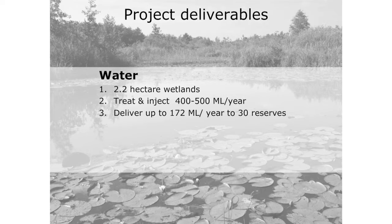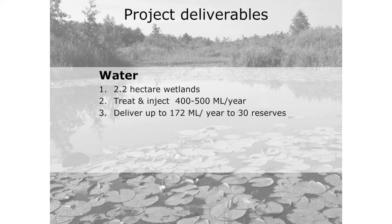Firstly, create some stormwater harvesting wetlands to generate the water that we could inject into the aquifers underground, which could then subsequently be drawn out and used to irrigate the reserves around council during the summer months. So we needed to harvest roughly between 400 and 500 million litres of stormwater every year. We probably are not quite at that, but Glyn will talk about that next. And then we needed the ability to deliver 170 or so megalitres of water for irrigation around the municipality.